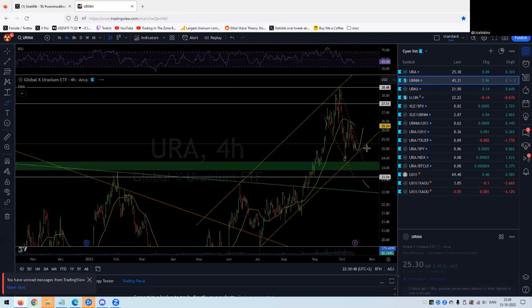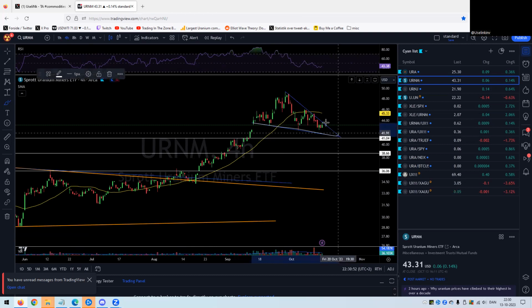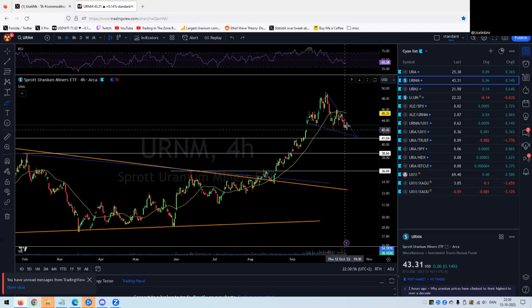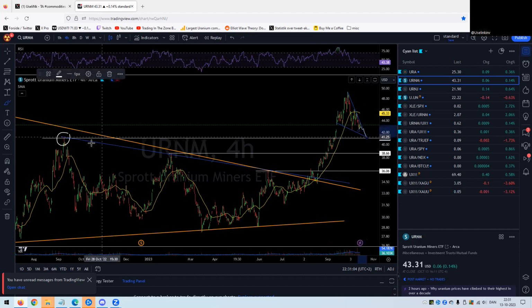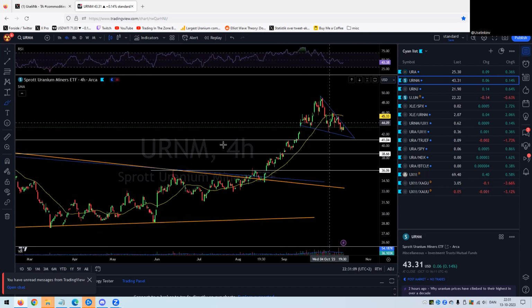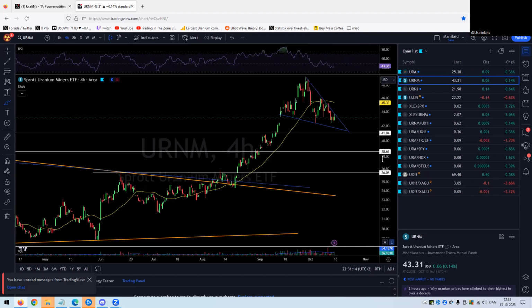You will see a better picture on the URNM. That is a very tight squeeze right there, and if we can break to the upside of that triangle, then I think the lows are in. It would be perfect if we grind down here and then hit that previous top at roughly 41, and then we pop. That would be very beautiful, retesting that previous major pivot high, and then we go up.